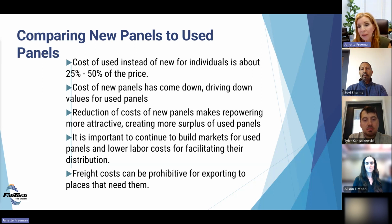The other issue right now is that the cost of new panels has come down quite a bit, and that does drive down the prices for used panels as well. But this reduction of costs for new panels is also making repowering more attractive, creating even more surplus of used panels. So it's important to continue to build these markets for reused panels and lower the labor costs for facilitating this distribution. Freight costs are another prohibitive thing for exporting solar panels, which I do want to talk about. I think I've got another screen that will talk about that a little bit more.